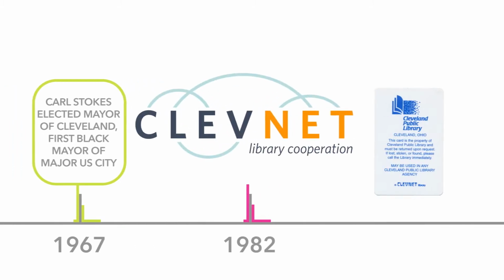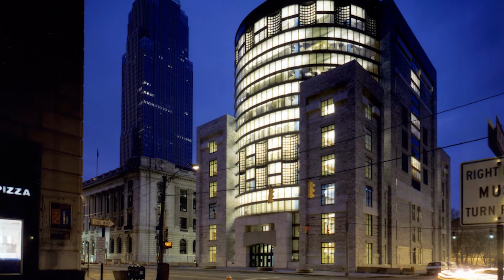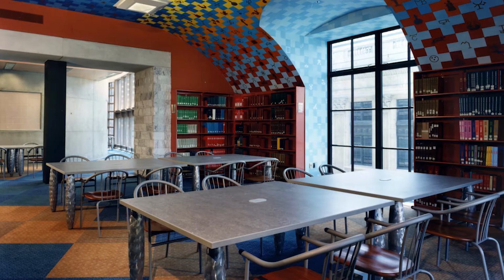And as we worked with our partners in the county, some of them started talking to us about how they could benefit from working with the Cleveland Public Library. We started building what became CLEVNET, a small consortium at that point in time, and then built it to today where we have over 43 library systems in northern Ohio who work with us. As services were modernized, so was the face of the library itself. The Louis Stokes Wing was dedicated in 1997, adding much needed space and more than 30 miles of shelf space.